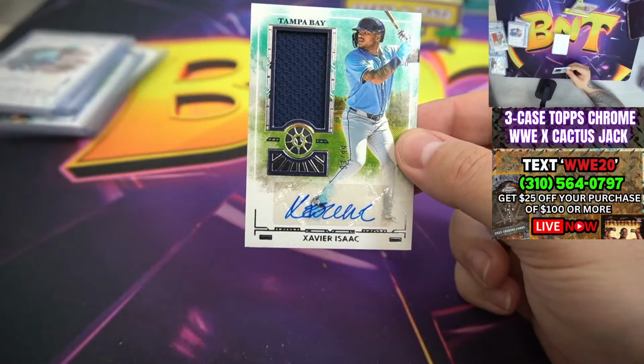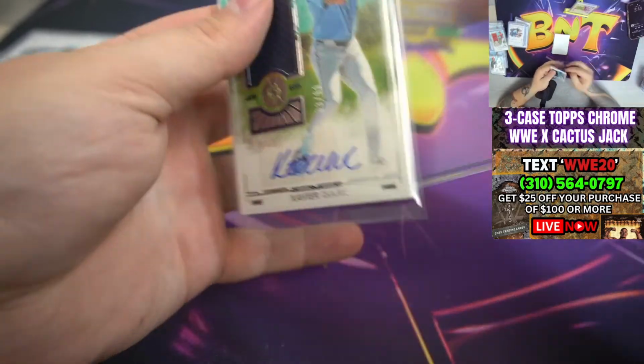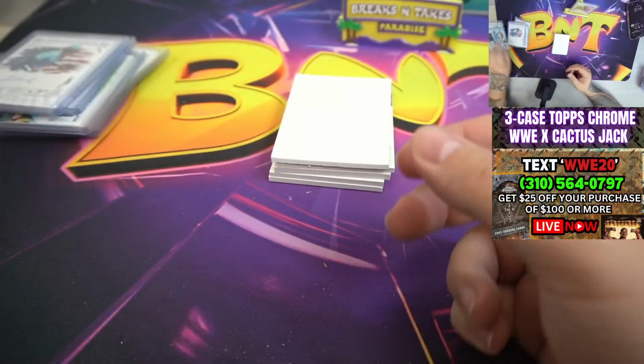That's one more for Tampa. Having a nice break. 93 out of 99, Xavier Isaac. Still a top 5 prospect for them, I think. Nice hit for the Rays once again.